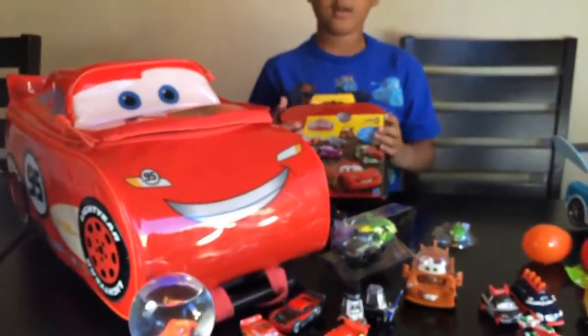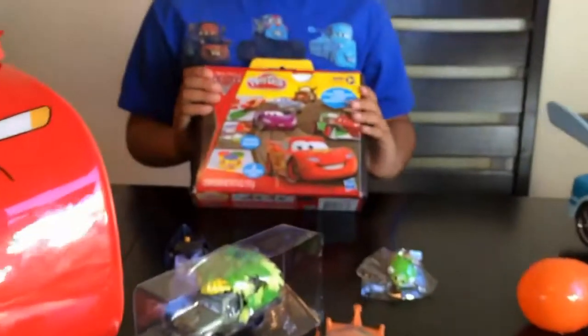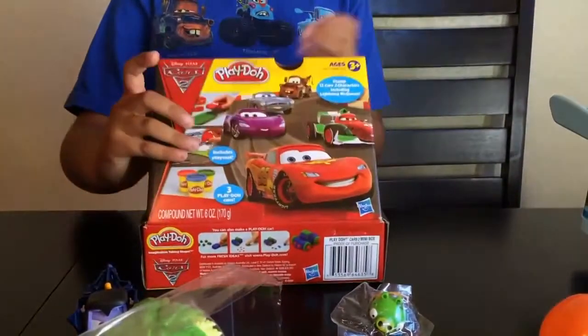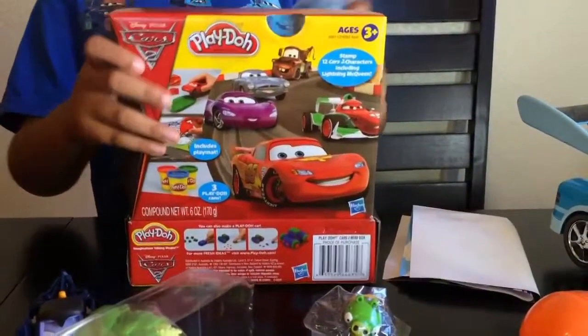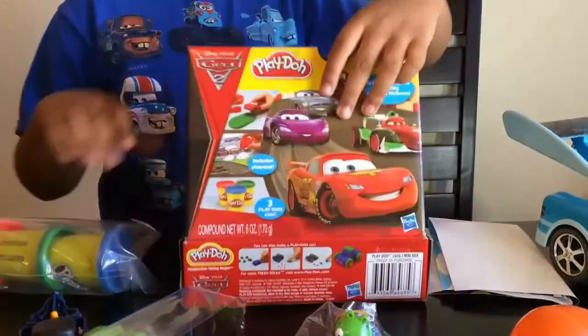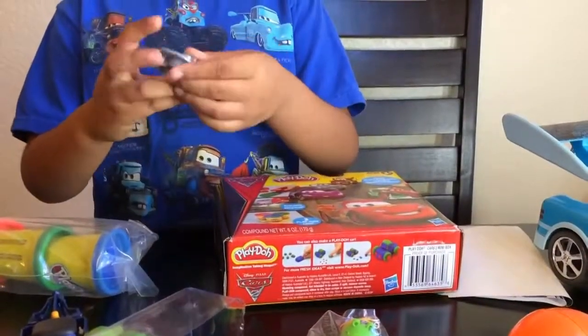I have this Play-Doh thing. Oh, look at this McQueen. How gorgeous. Oh, Play-Doh? Lightning McQueen. Okay, show what comes in it. Look at the front of the box first. Looks awesome. Okay, those are the Play-Doh cans. Now, what are the molds? Then make me a dollhouse.